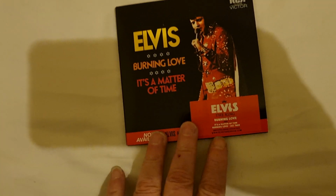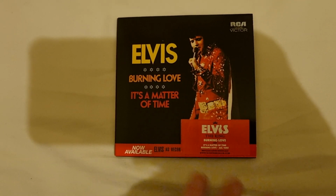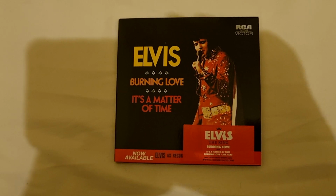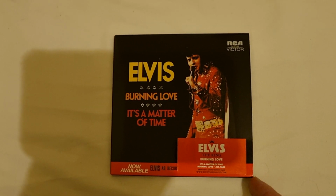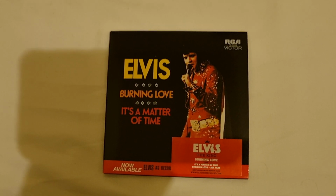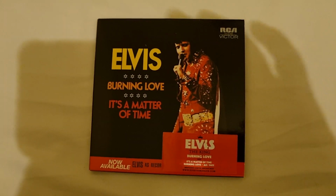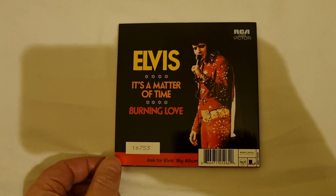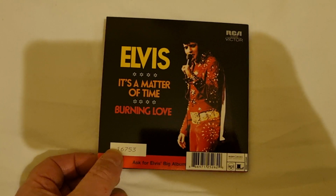And the last one in the box set is Burning Love, which is a 1972 release from Elvis. In the United Kingdom, this reached a peak position of number 7. And in the United States, it had a peak position of number 2. And again, great image of Elvis there on the front cover. And the flip side is It's a Matter of Time. And again, both great tracks.